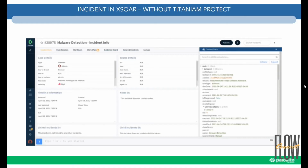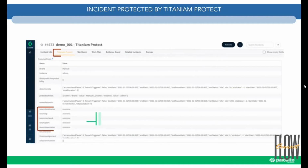And this contains a lot of sensitive data because fundamentally these are raw log feeds from Elastic or Splunk or QRadar or one of them. So if you look at the sensitive data, by default we actually mask it. You can see that within this incident right there, we have a new tab that we exposed. It's called Titanium Protect, and within the tab we bring in all the data that we fetched from the incident, and the bits that you have identified as sensitive, we mask by default, and you have a lot of control over declaring what fields are sensitive, and I'll walk through that in the actual demo.